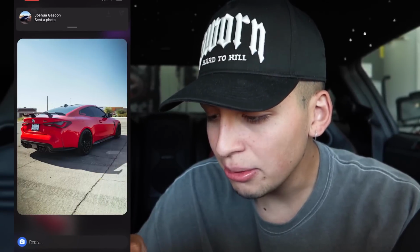Everything else is perfect. Looks relatively stock. I don't think he's done much to it. I'm not sure if this lip is stock or not. I haven't really looked into G80s that much, but let's see if he has the carbon bucket seats, because if he has the carbon bucket seats, this thing's gonna bump up a lot. Oh, I don't think you have the carbon seats, bro.